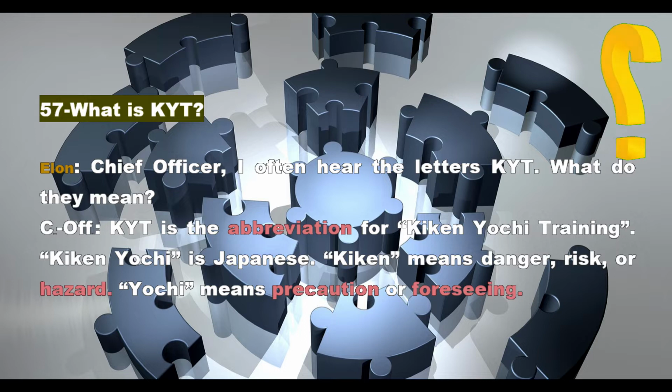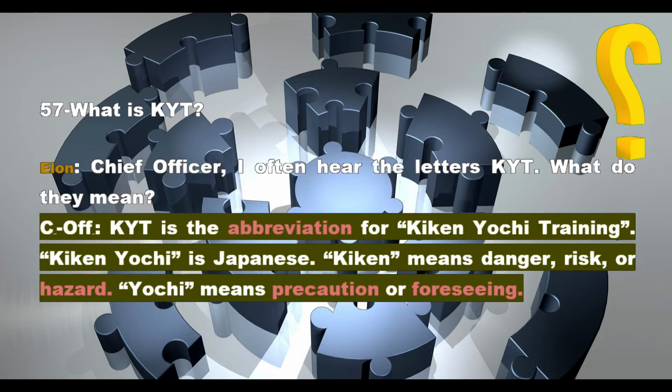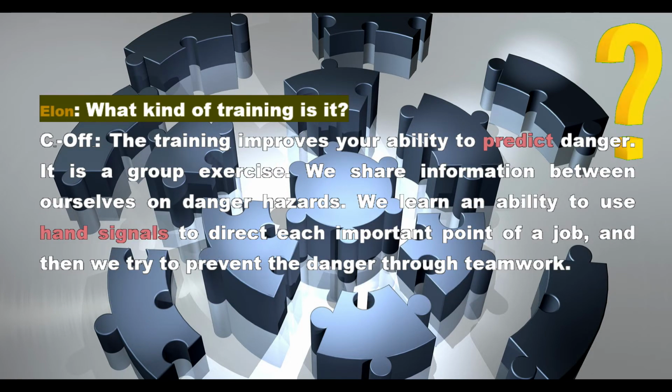57. What is KYT? Elon: Chief Officer, I often hear the letters KYT. What do they mean? Chief Officer: KYT is the abbreviation for Kiken Yochi Training. Kiken Yochi is Japanese. Kiken means danger, risk, or hazard. Yochi means precaution or foreseeing. Elon: What kind of training is it?